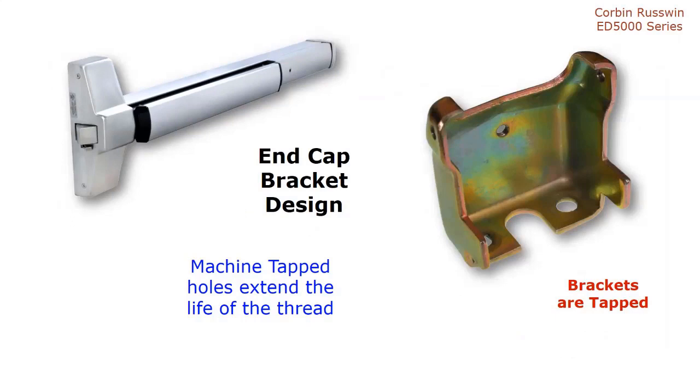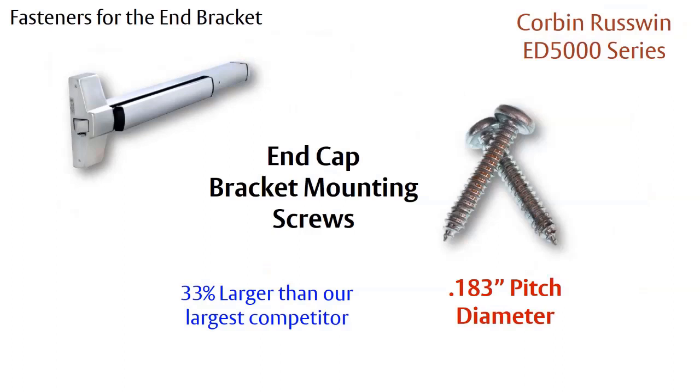Here I'm showing you the bracket, and as you can see, the brackets here are threaded for the mounting cap. Also with Corbin Russwin, they use nice large screws to attach the exit device to the door, which are 33% larger than the competition, with a pitch diameter of 183.